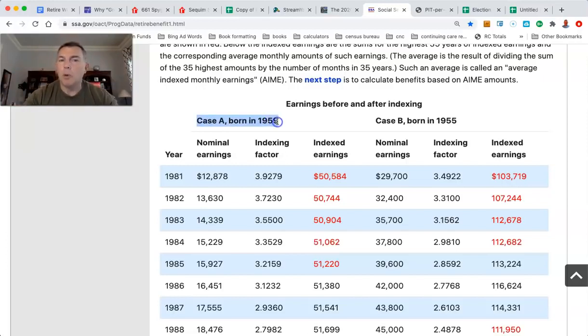So in case A, you were born in 1959 and your sister was born in 1955. You both worked for at least 35 years. In fact, we have 40 years for each of you. What Social Security does is take the top 35 years of your indexed earnings. Indexed earnings means the amount you made in a certain year, multiplied by an indexing factor based on the average wage index. But remember, they only take your top 35.